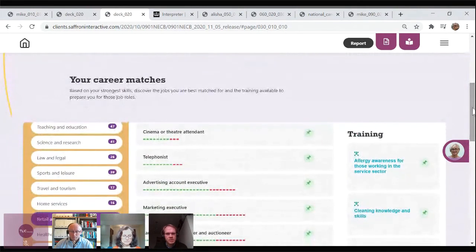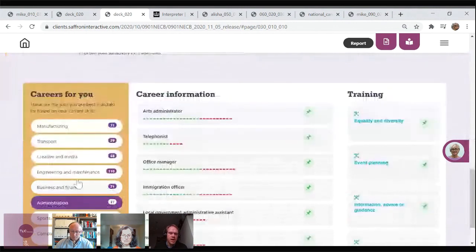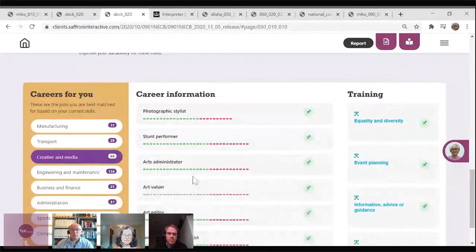And then further down, just to make it slightly easier to separate them, are areas where they potentially need to do a little bit more work, so they need to develop more skills and think a little bit more about whether or not it's a career for them or what they need to do to be able to do that. So, stunt performer, that'd be quite interesting.